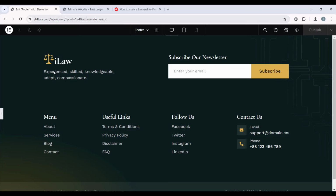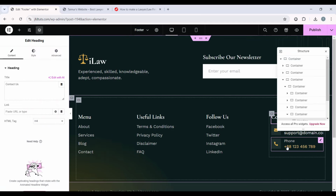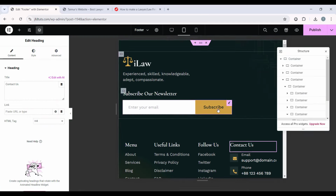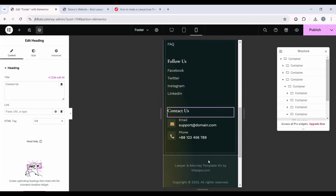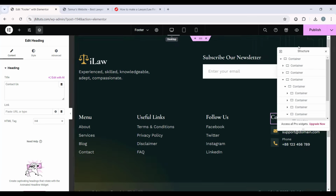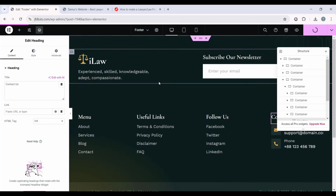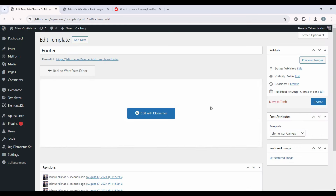And again, everything is changeable. Every text, every images, every links here, all is fully customizable and it's your own. And of course, it's fully responsive. You don't have to work on the responsive at all. Everything is perfect by default. All right, so let's save the footer and go back to the WordPress dashboard.